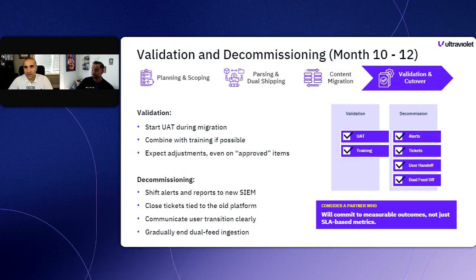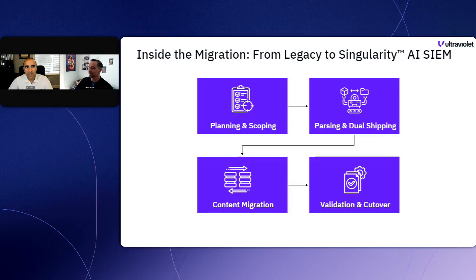Of course, there are many demos we could do to walk you through the architecture. But just wrapping up here, we're at the final stage of the 4-phase process. I'm going to jump back a couple of slides. We went through planning, parsing, content migration, and validation and cutover. And along the way, we tried to highlight some of the key areas to focus on in these deployments as we go about migrating a customer over to AI SIEM.